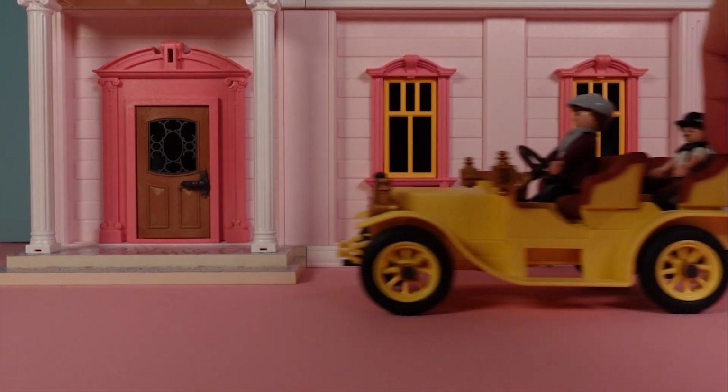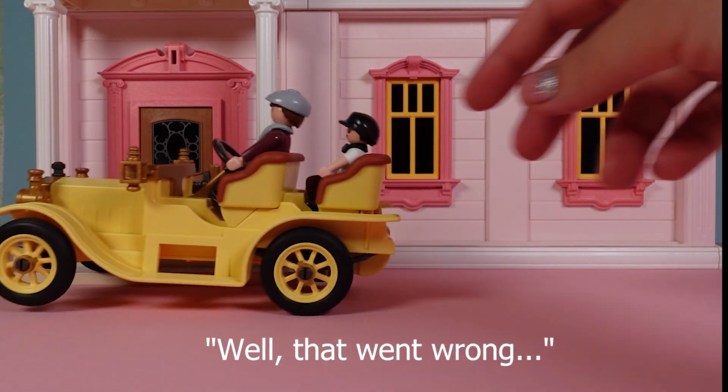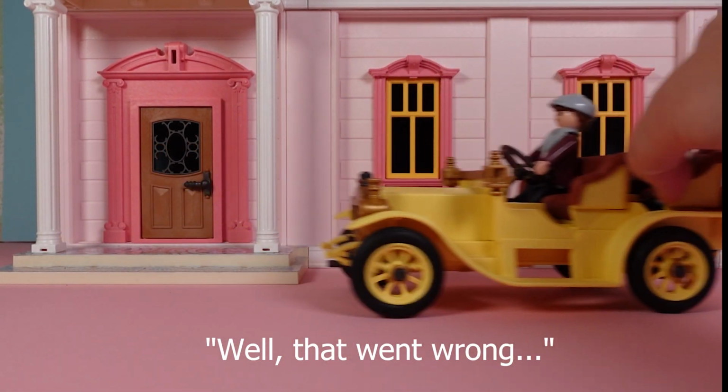Playmobil has also re-released a new version of the nostalgic truck, and the unboxing of this set will be available for you to watch on the first Friday of November.